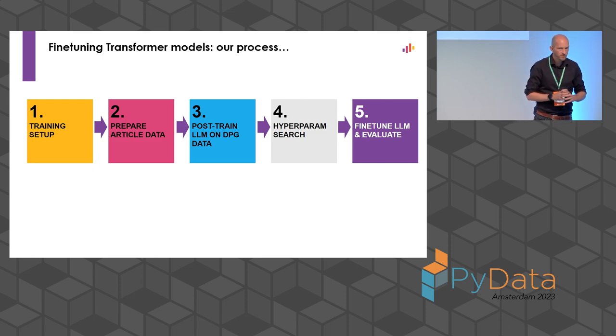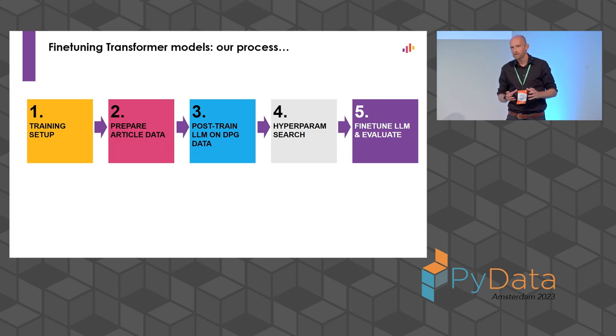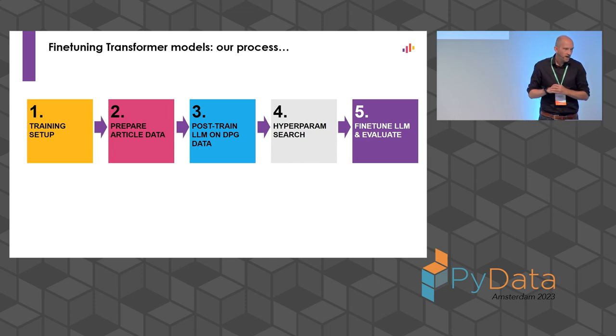So this part is more about, for all the different models that we estimated, so the version one, but also the later versions, what steps did we take to train such a model, a model that is able to predict what category an article belongs to, what user need it belongs to. And it has five steps, you could say.